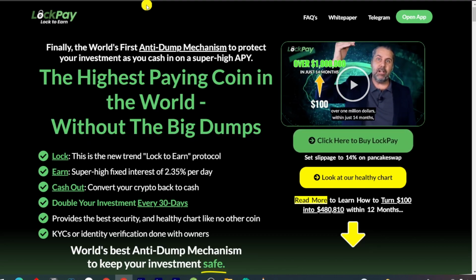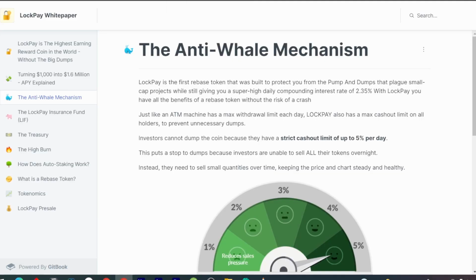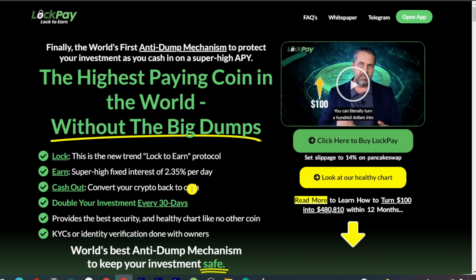So do I think LockPay is a good project? I don't know. I have to see what happens to the price chart in the next few days. I want to see whether the price actually drops, or whether the price starts to stabilize or incrementally goes up, because only 5% of the tokens that you hold can be sold a day, so maybe that function is working as intended to keep the price from crashing and constantly going up. I don't know. Only time will tell. So if you guys are considering it, just wait, see what the price action is like, and see how the overall project is going before you consider getting into LockPay.